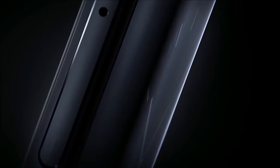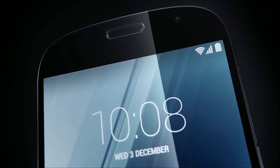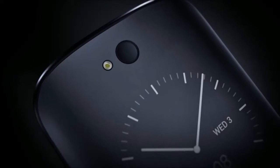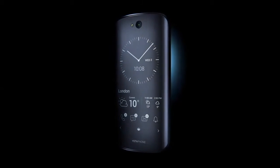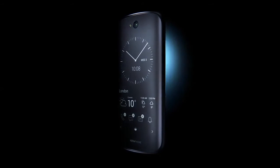Innovations always start with a single idea that just happens to be revolutionary. Like the new Yotta phone. It combines the features of a regular smartphone with the benefits of electronic paper display. Yotta Phone 2, the world's first mobile that rethinks your relationship with smartphones.